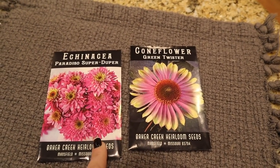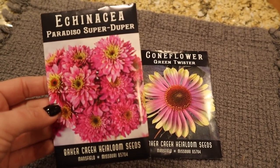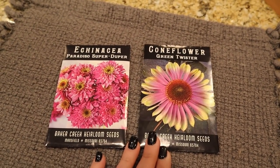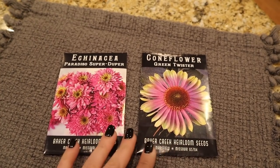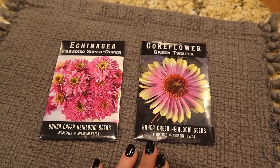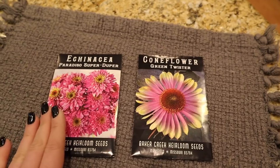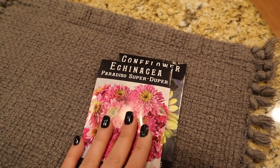I bought 2 different varieties of echinacea. How pretty is this? Last year I planted just a traditional purple echinacea, and when I saw these 2 varieties, I couldn't pass them up. I don't know if I will see these blooms this year because the echinacea I planted last year did not bloom, but I thought these were really beautiful. And these are perennial, so they will come back year after year. So if I don't see it this year, no worries. I will see these in the years to come.